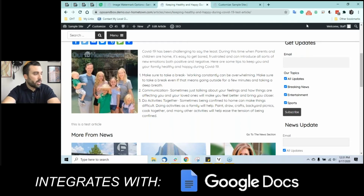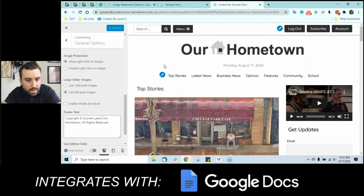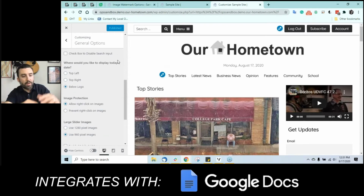Now, I want to ask James, how does this work with the right-click option on the Customize tool? So let's go back to that Customize tool tab. I'm assuming that it's going to just do the most restrictive thing. So if we allow it here, but then we don't allow it with the plugin, then it's just not going to allow right-clicking. It has to be on for both of those, right?